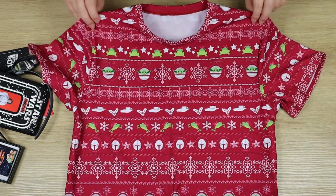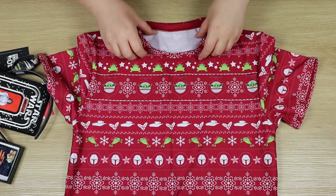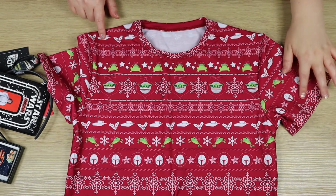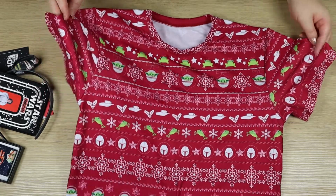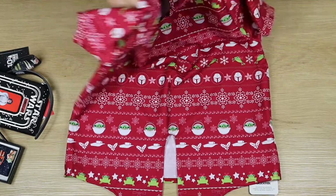So I'm super excited. This one came a lot faster than was expected. It initially had an estimated delivery date of the 21st of December and this got here really quickly. So I've got practically the whole month of December to get use out of this. So I'm very excited. Can't wait to pair it with some sort of festive holiday outfits.